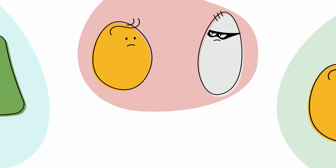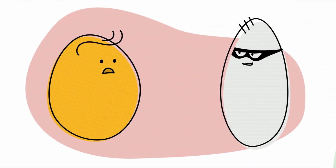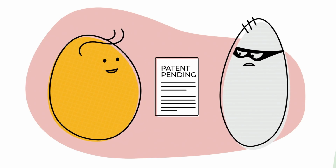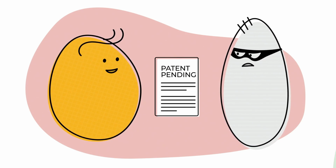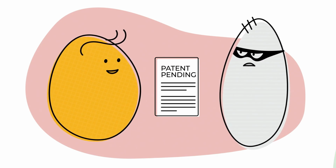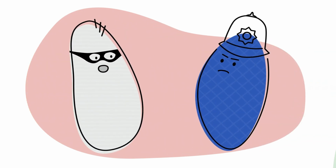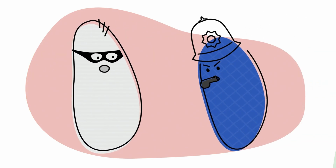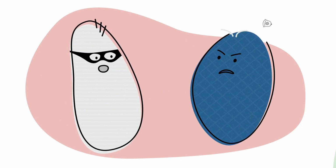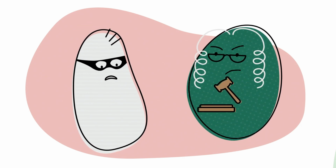Secondly, patents can deter people from stealing your idea. Stating you have a granted patent, or even that you are patent pending, lets people know if they try to steal your invention, you may be able to prevent this. Don't forget, there are no patent police rounding up people who have stolen inventions and sending them to patent prison. It is up to the owner to sue the suspected thief in court and settle the matter themselves.